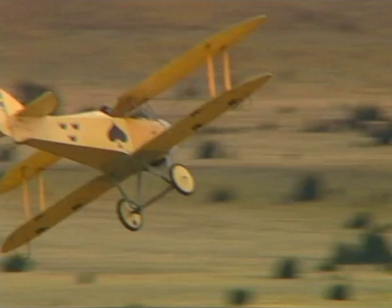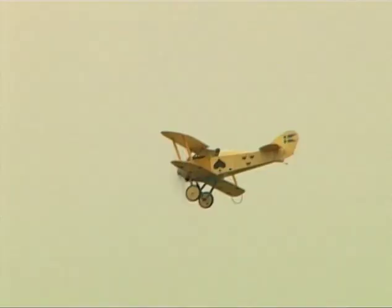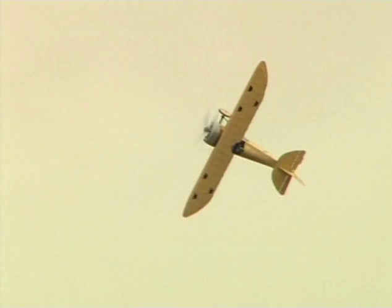The loops on the wingtips are to help stabilize uneven landings. Michael Carlson is a seasoned Warbirds pilot. We saw him earlier flying the Blériot 11. For a day job, he flies as well, Boeing 737s.